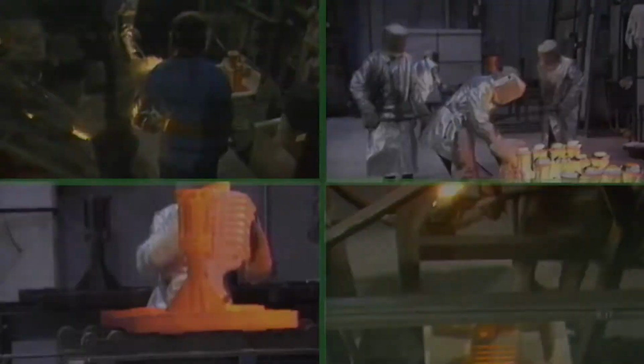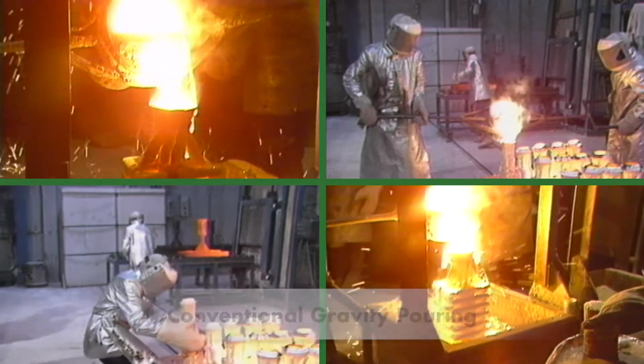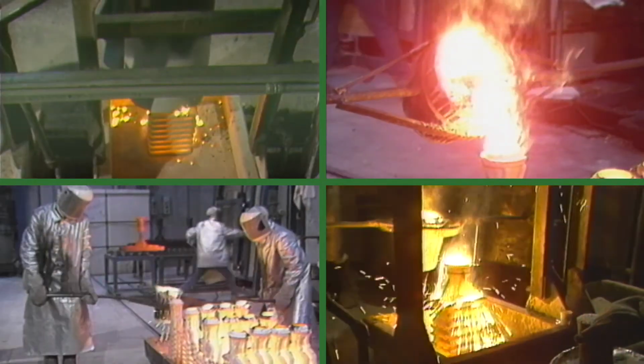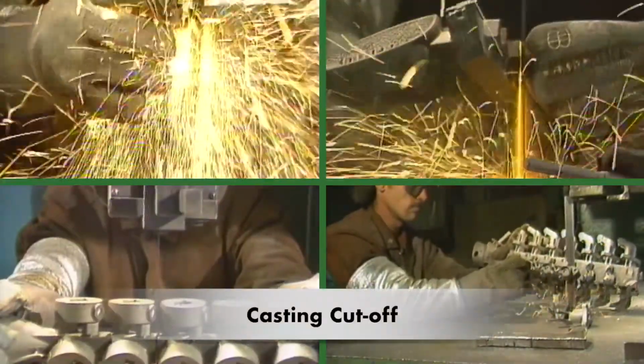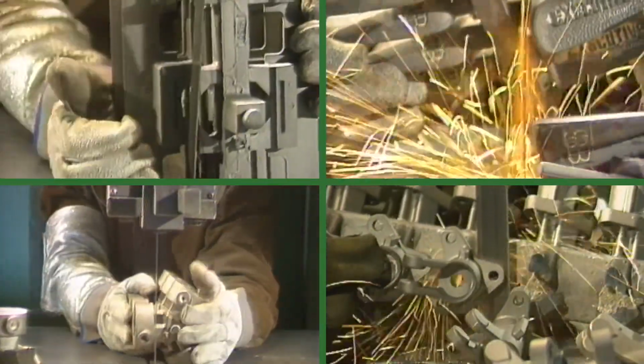In the conventional process used by most foundries, the shell is filled with molten metal by gravity pouring. As the metal cools, the parts and gates, sprue, and pouring cup become one solid casting. After solidifying and cooling, the parts must be cut away from the central sprue using a high-speed friction saw.